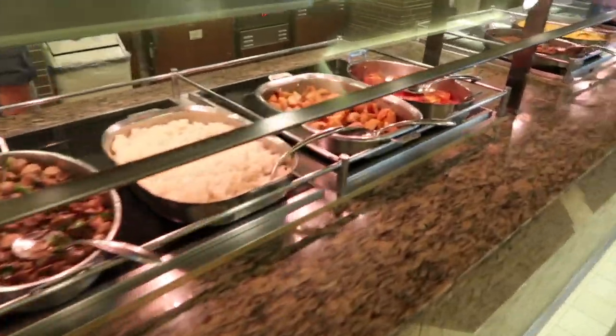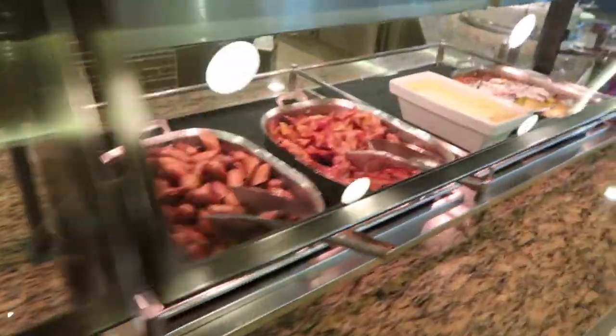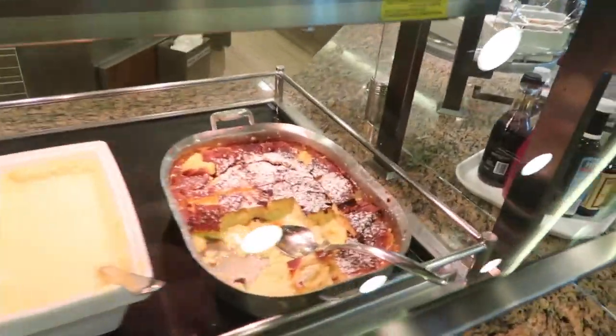Egg muffins, eggs, sausage, bread pudding.